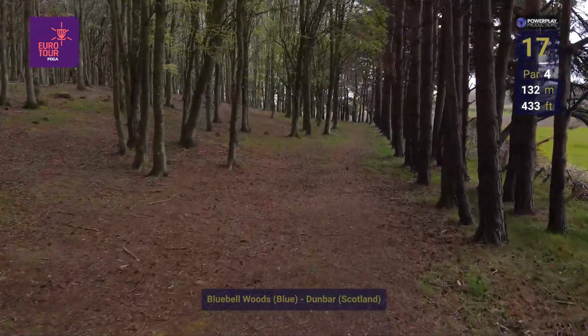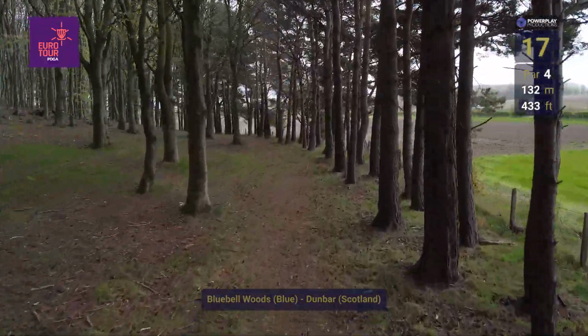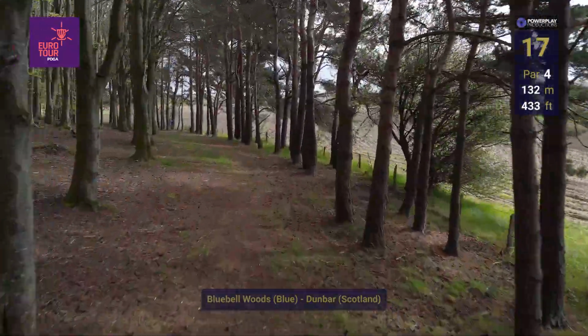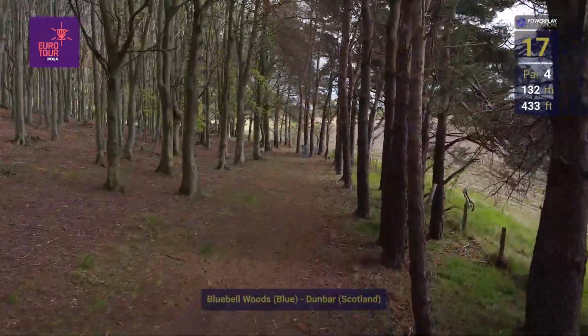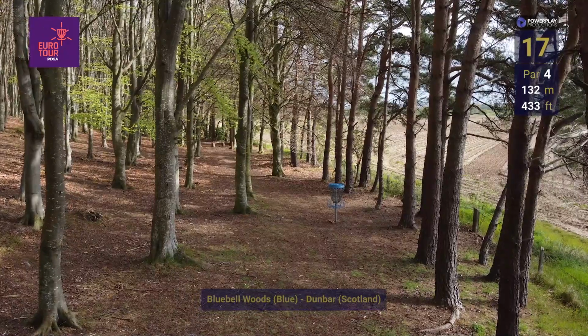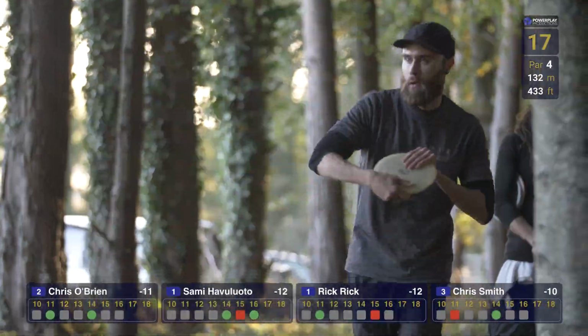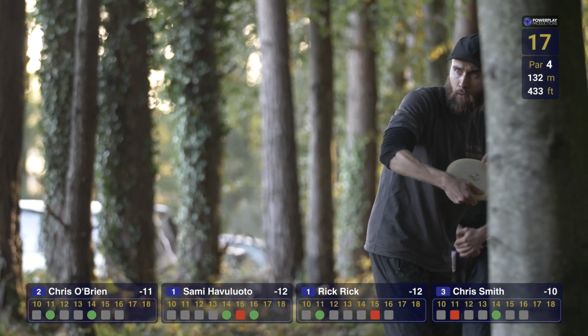Hole 17, par 4, 132 meters, 433 feet. Narrow fairway. You got to split this gap. Right-handed backhand throwers need to get something stable. 3 is definitely achievable. If you walk away with a 4, you're doing fine. 17th hole in a hard tournament like this.